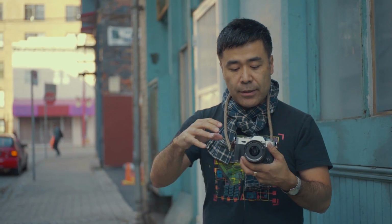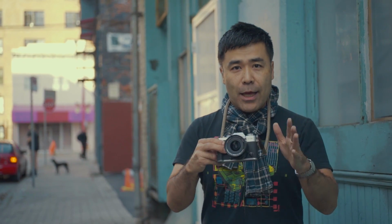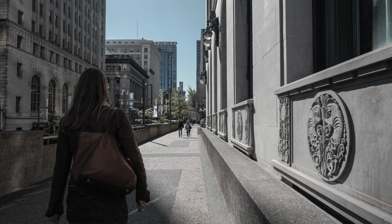So in terms of balance, the 16mm f1.4 is a beautiful lens, with beautiful bokeh and nice shallow depth of field. But for me, shooting 16mm or a 24mm wide angle equivalent, I don't really need that shallow depth of field. I actually want more depth, especially when you shoot on the street. But a 14mm has this real cool, dynamic, wide angle look that is just fantastic.